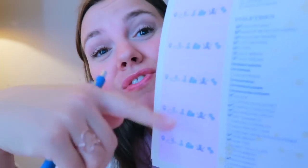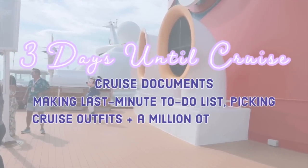But yeah, those are just a few things that I don't worry about packing, because I mean, Disney's providing them. I like the smell of them, so we're good to go.